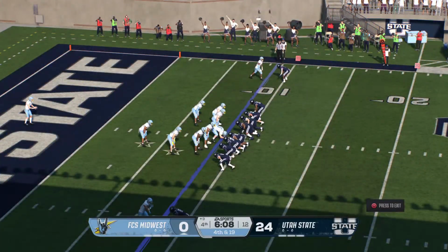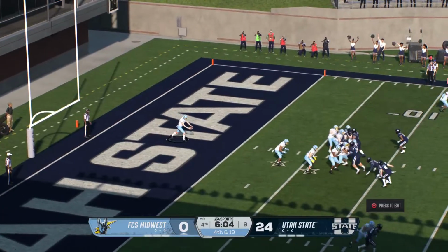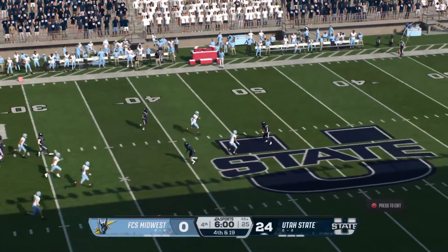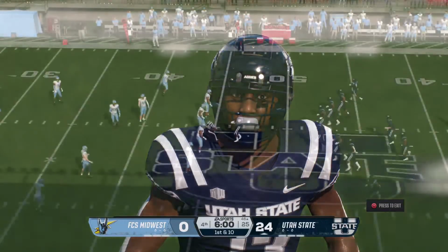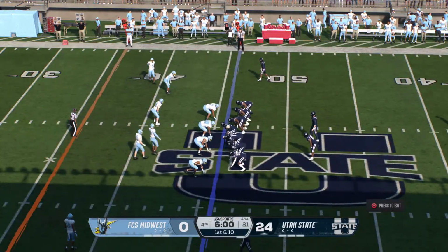The Rebels will punt this one away. 3 and out, they got stuck in reverse. They hope the punt can bail them out. Yet another punt on the way. Got to make sure that hamstring stays loose. He's been busy. Guys, the Utah State offense about to give it another go.